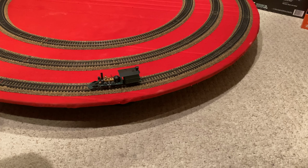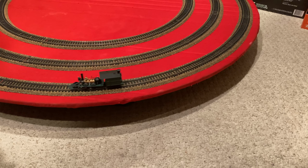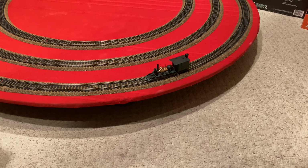And the final engine to test out is the John Bull. Let's see if this thing runs better than my current one. That actually seems really quiet and reliable. So, that's it for testing out all the engines.